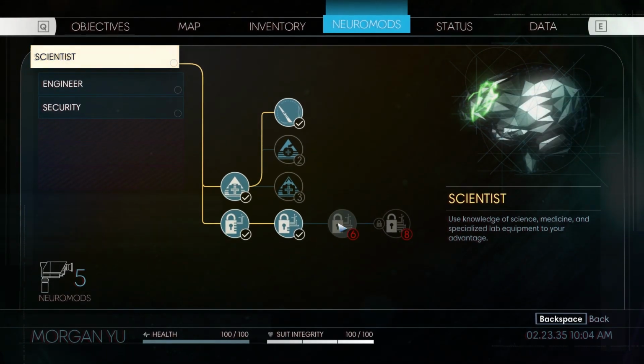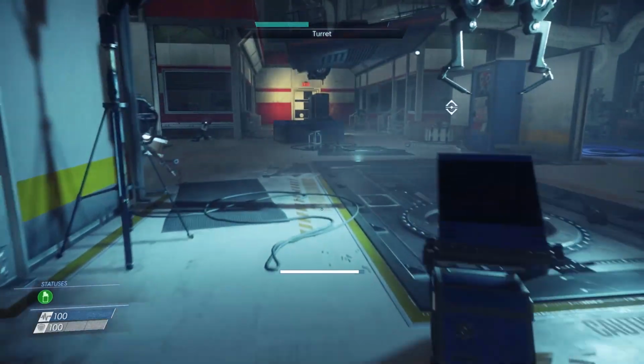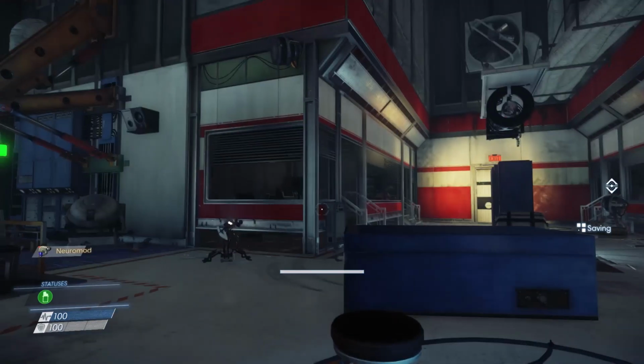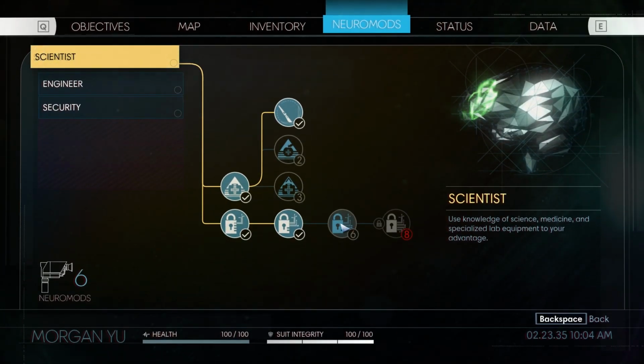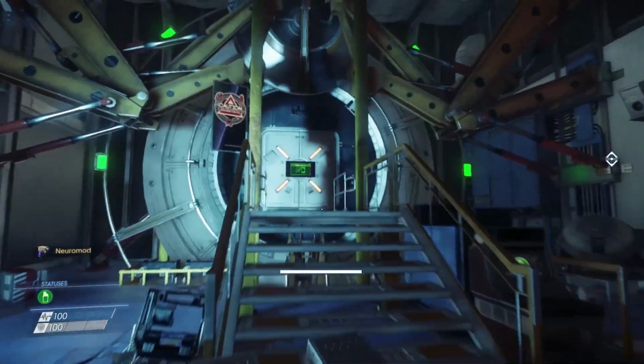Because we can get hacking... Wait. Unless I didn't pick it up, did I not get time? He definitely had a neuromod on him. Peter Coleman. There we go. So do we go back outside and hack our way into the safe? Because it could be some really good stuff in there, I say. Yeah, sod it. It's only going to take a second anyway.